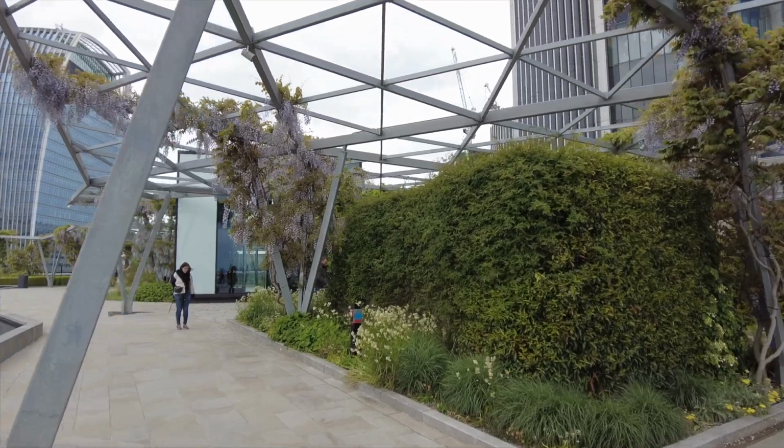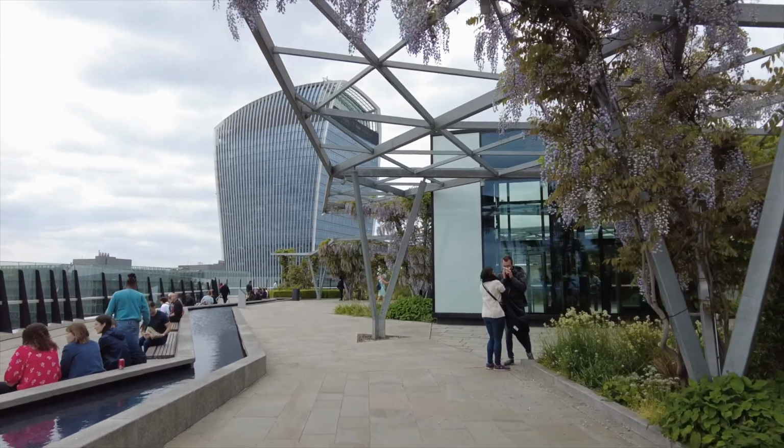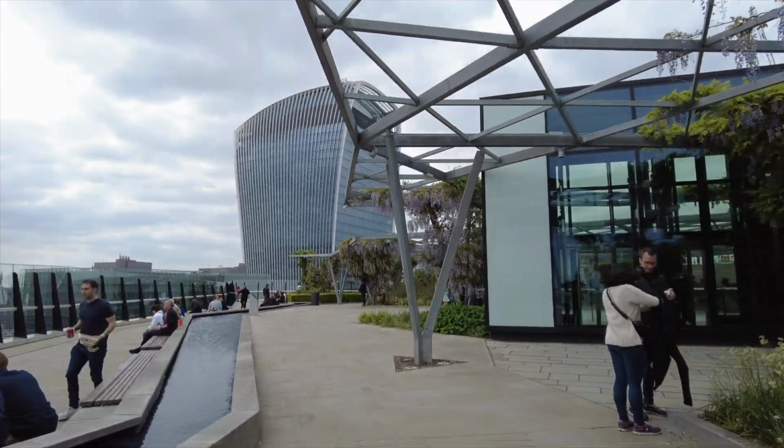My time was short and new adventures were awaiting me. Leaving the lush greenery of this magnificent roof garden, I headed for my next destination.